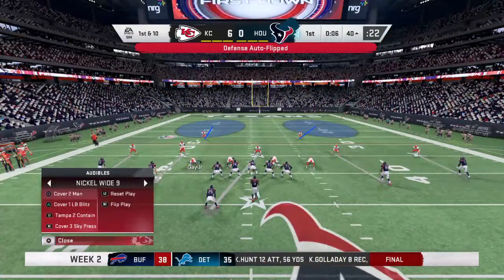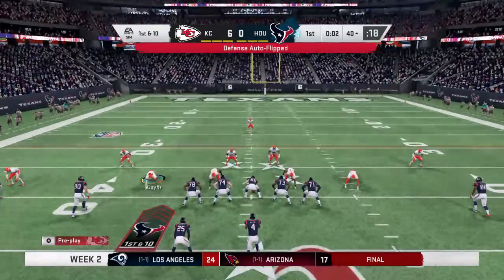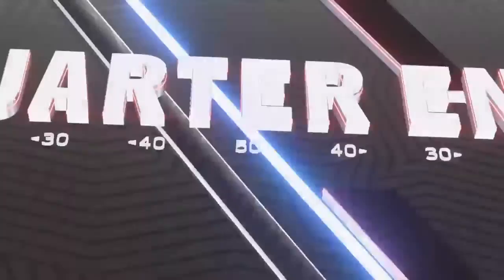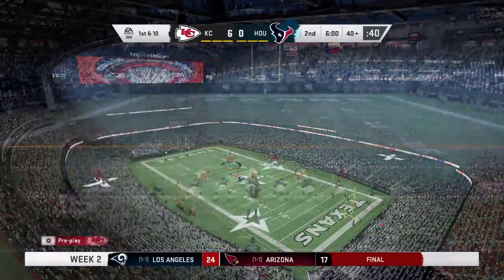So now 1st and 10 in Chiefs territory, right at the 40. Check, check, check, check, check, check, check. 6-0 our score after 1. Set.